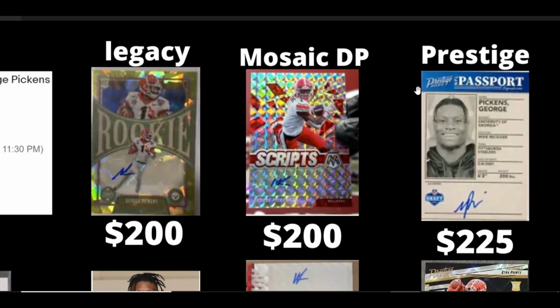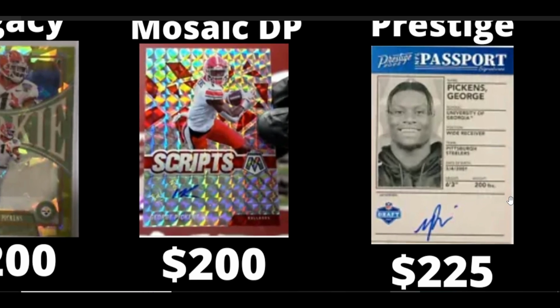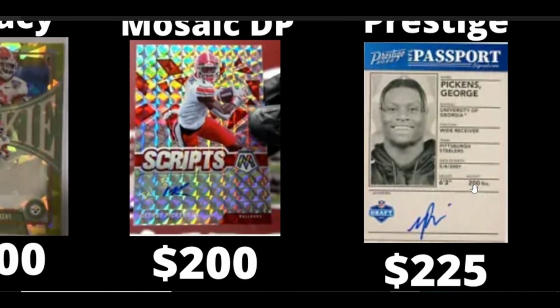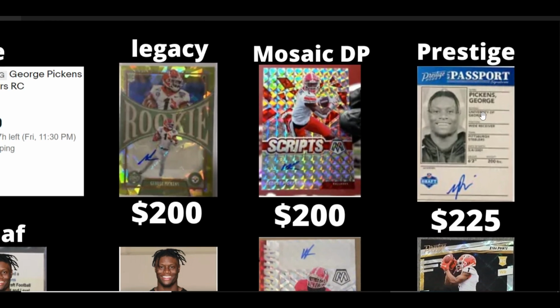The Prestige Passport, though, this card has a combination almost like a rookie ticket auto here of getting an on-card autographed while also getting the team that they got drafted with, some of the biometric data, the college they went to, and you get that nice, pretty portrait driver's license style picture there. This is an iconic card, guys.